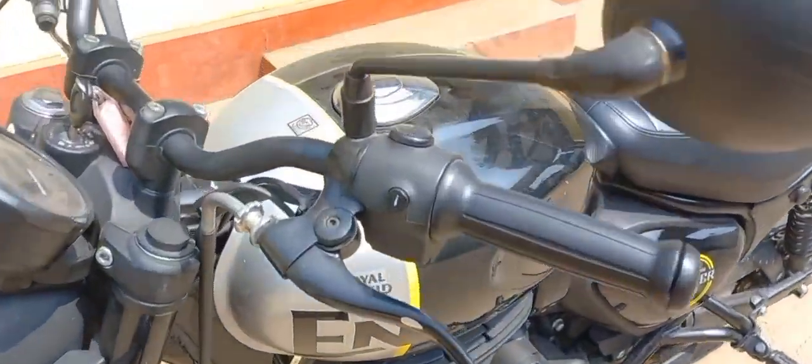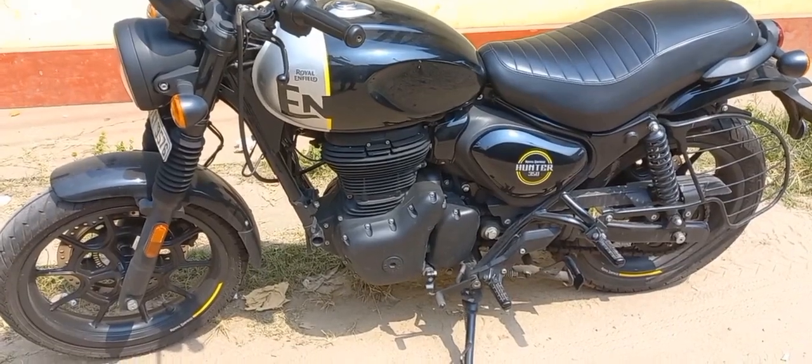Pricing for this cruiser bike is around 2 lakhs.